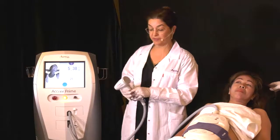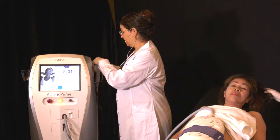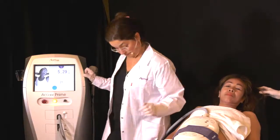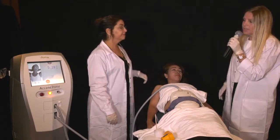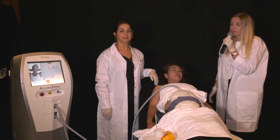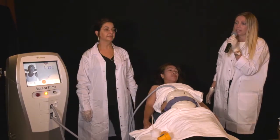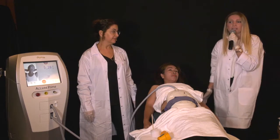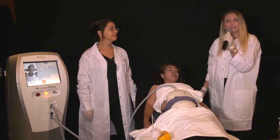So when we're finished with the treatment, we just turn off the system and clean the sonotrode, and it's ready for the next patient. So just to conclude, we have shown you the Accent Prime, which is the latest option, which gives us the most advanced option to treat our patients, using combined technologies with ultrasound and RF. We can target a wide range of indications. We can target skin laxity, cellulite, fat, and this is a safe treatment, fast treatment.